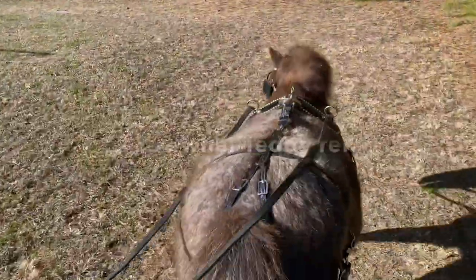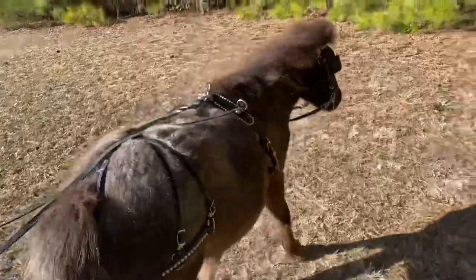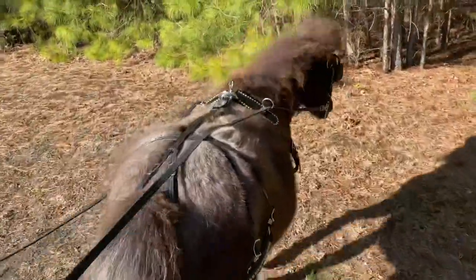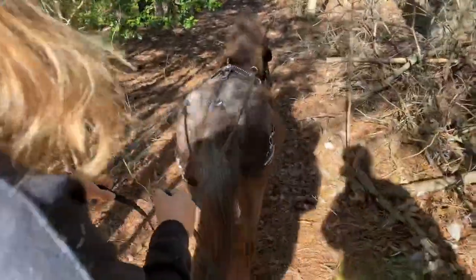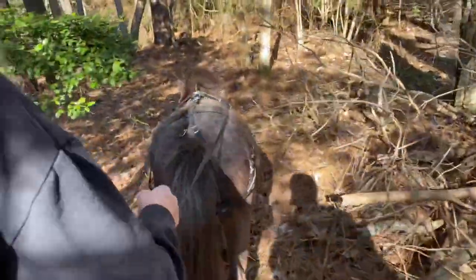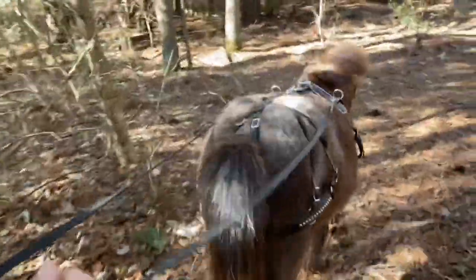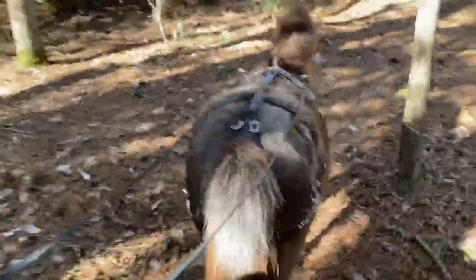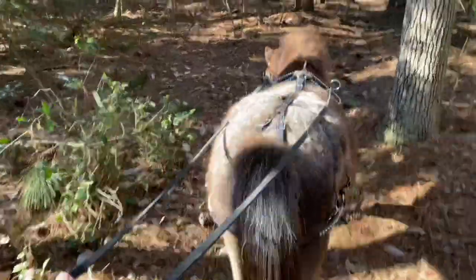Good boy, Teddy. Teddy, come. All right. Keith, watch you don't trip on all the branches. This is not a distinct path through here. Sometimes it gets a little tricky walking through here. I don't go too far because there's a lot of branches and I don't want Teddy to have his legs scratched. Sometime I'd like to really make a definitive path through here. This is more or less a deer path in here.